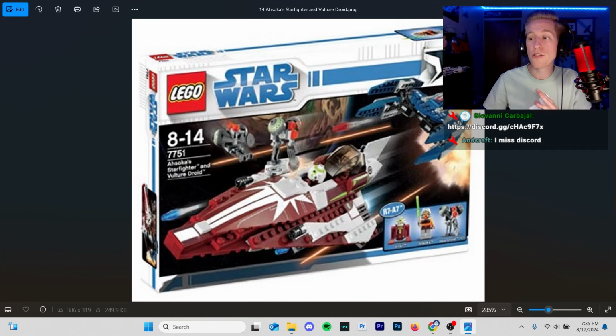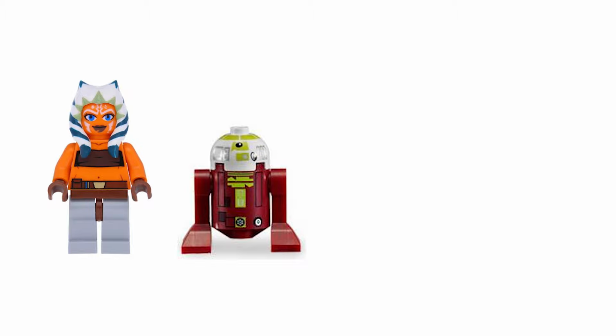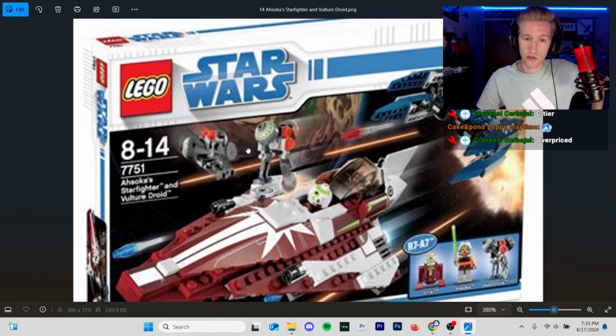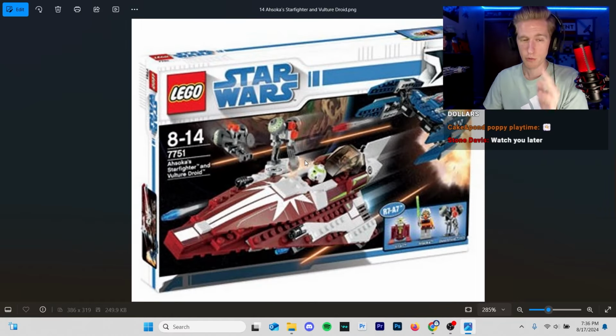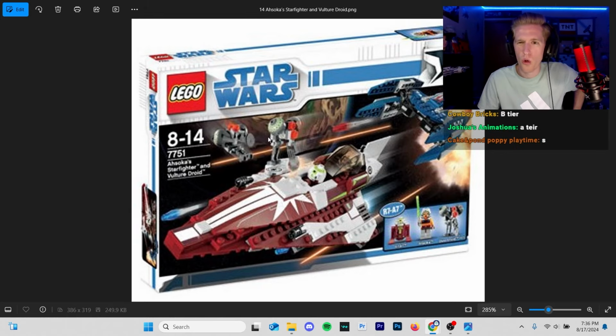Ahsoka's Starfighter and Vulture droid. I think this format of sets was pretty new at the time. The minifigures are Ahsoka, R7, which is exclusive. It comes with 2 Buzz Droids as well. And the Buzz Droids, I feel like, are such amazing minifigures. It does retail for $40. If you equate this to Anakin's Starfighter, you're adding a Vulture droid and 2 Buzz Droids for $20 more.